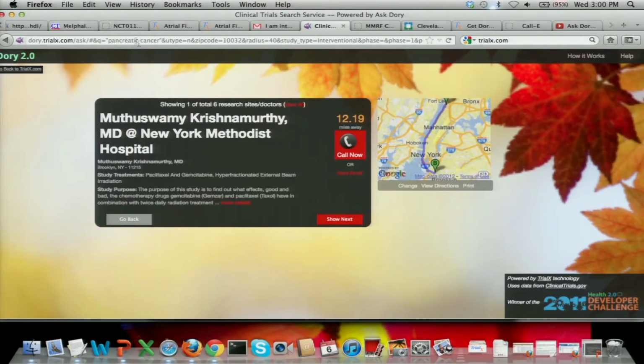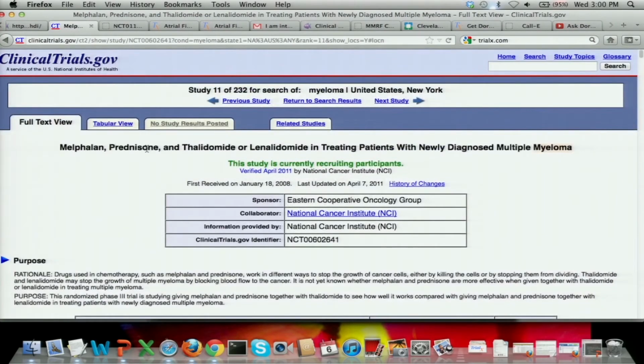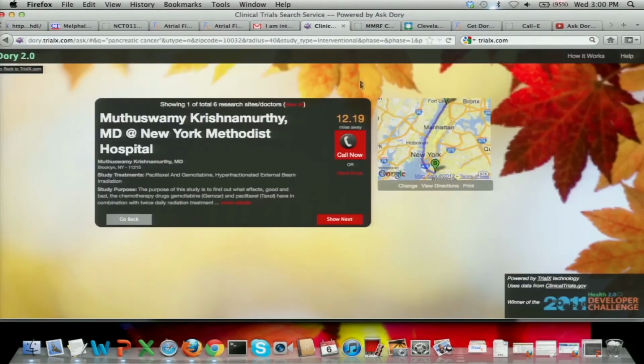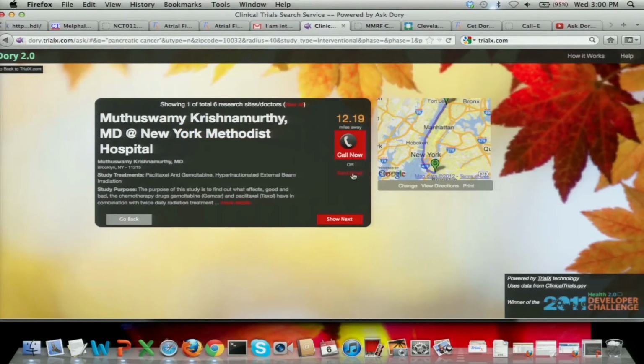Now, instead of having complicated trial titles and display like melphalan, prednisone, thalidomide, what we have tried to do here, and this is still work in progress that we need to see how patients interact with it, instead of that, we have put the investigator name and the site name. So patients know, if I live in New York, I know New York Methodist Hospital. So I can make a connection. Oh yes, I know this study. I can read about it, more details, and I can sort of make a decision. Do I want to call them or send them an email?